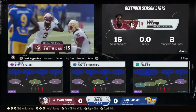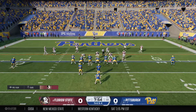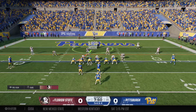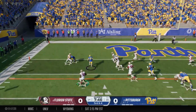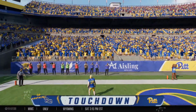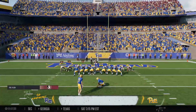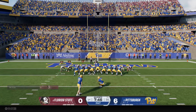Zero running room. Stopped right at the line of scrimmage. An important 3rd down conversion coming here in the red zone. They'll run it here. And he could not be stopped. Touchdown, Panthers. Well, the script from the offensive coordinator works perfectly here to get this game started for this offense.